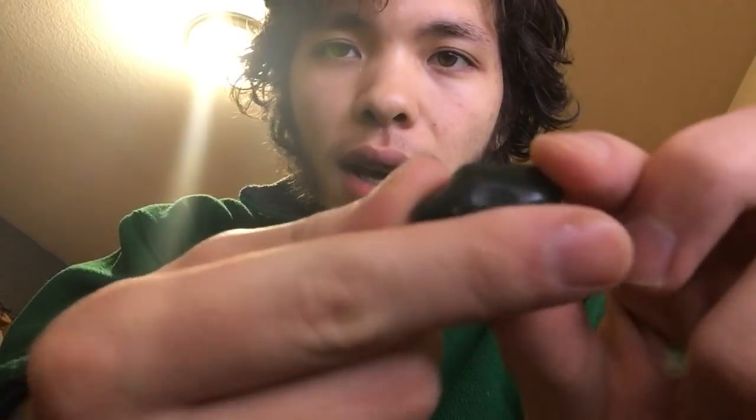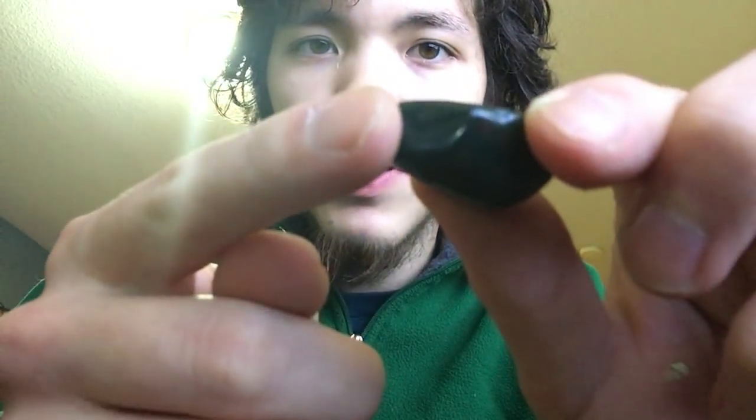Reading number 2 is this Bloodstone. It's like a green color. It might look black, but it's green. It's a really dark green, and there's some orange in it, but it's really difficult to see with the camera.